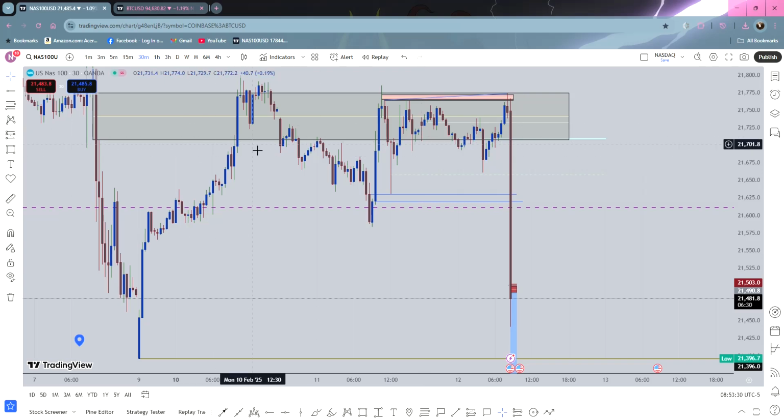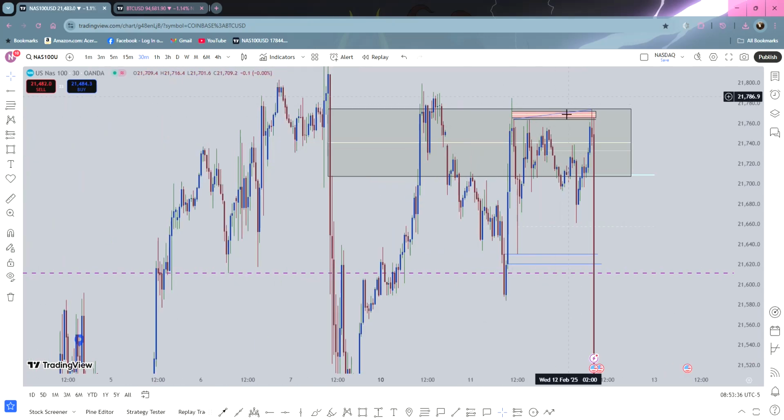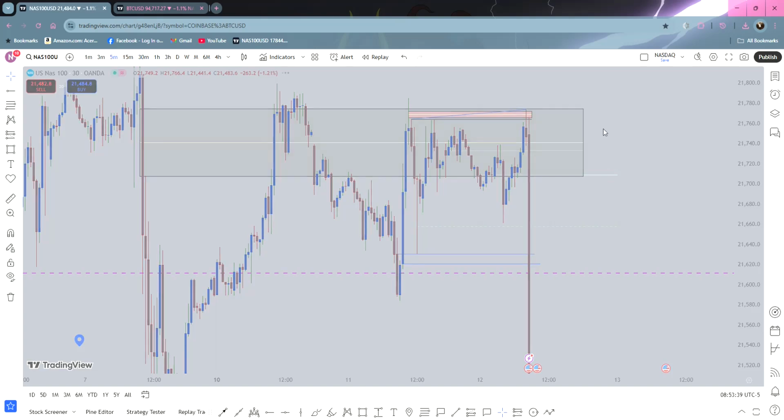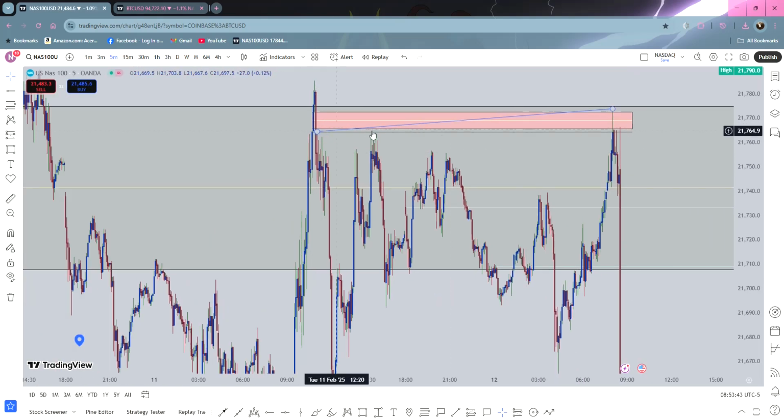CPI data came out bullish, 3.2, 3.0 inflation. I didn't want to trade this because we were way above premium, but I did notice that CPI was going to sell because if you look at, we have SMTs here.